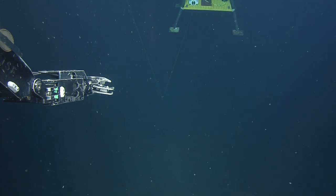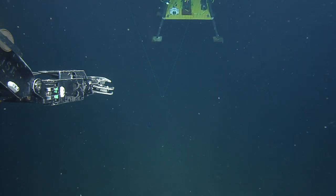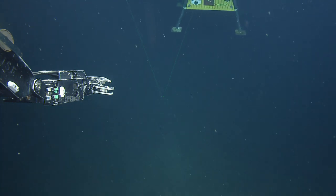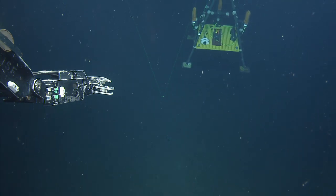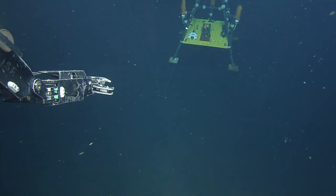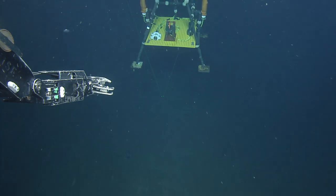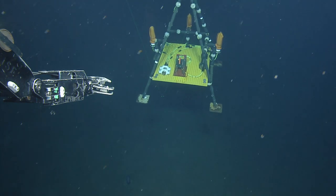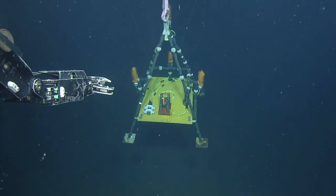Well, let's move the hook 2 meters away. It's gotten a little closer to Atalanta, the wire. Yeah, 8 meters now. Have the winch come down another 1 meter. Weight in water is only 50 kilograms. Of this thing? No, the Atlas.